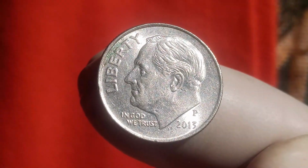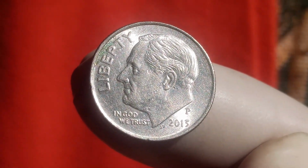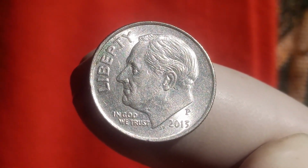And here is the exciting part. Anyone, absolutely anyone, may already have one of these treasures. It might be sitting in a jar.